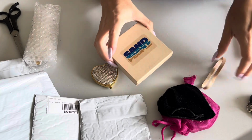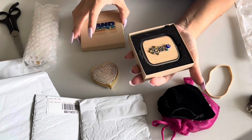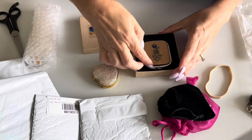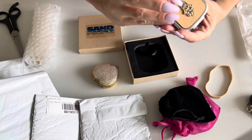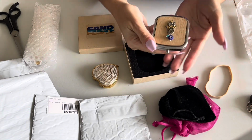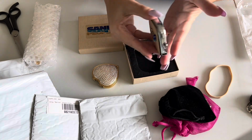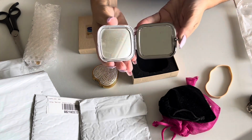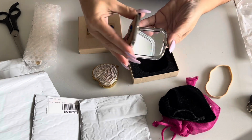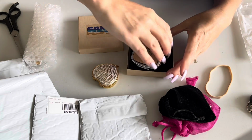Next item here, it says sand people in a box. Here we go. It also looks like a little vanity mirror. Comes in the box. It's nice. And it comes with the hand with the little dangly here. Silver mirrors, beautiful, very nice.